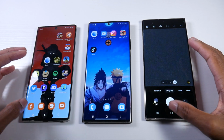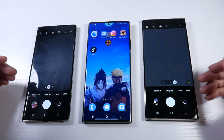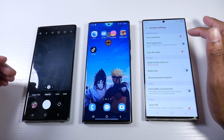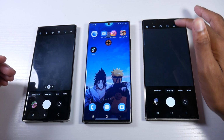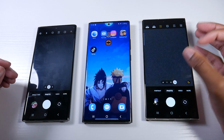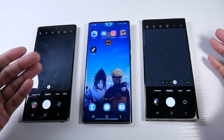And also one of the biggest things here is the higher resolution camera, right? You have a 200 megapixel camera on the S23 Ultra, so you get some very, very high resolution shots on here. So if you like to crop and zoom in, it's pretty crazy versus the 12 megapixel.